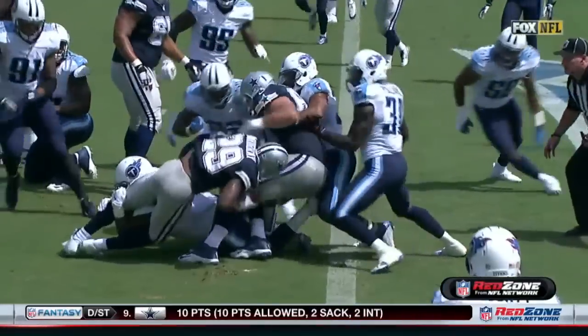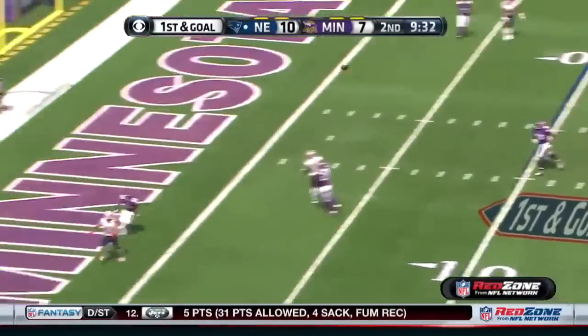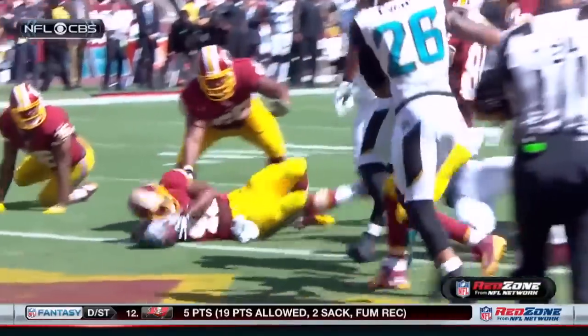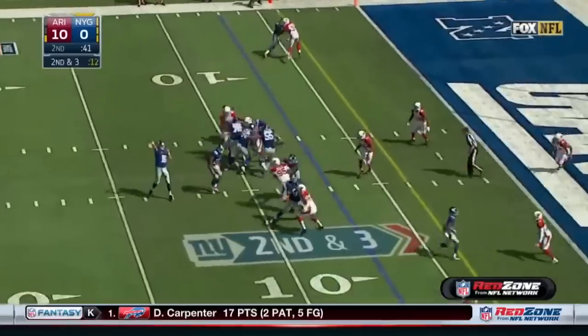He has got it. Second to go. Morris. Brady looks. End zone. Caught. Touchdown. Edelman. Morris on second and goal. Touchdown. Bernard has a touchdown.